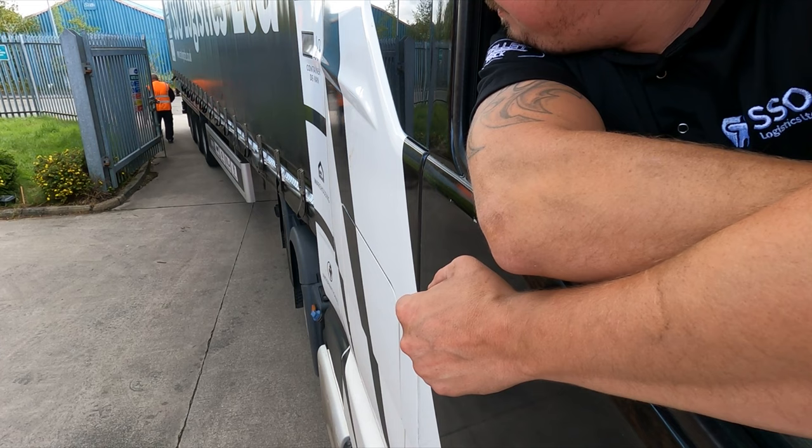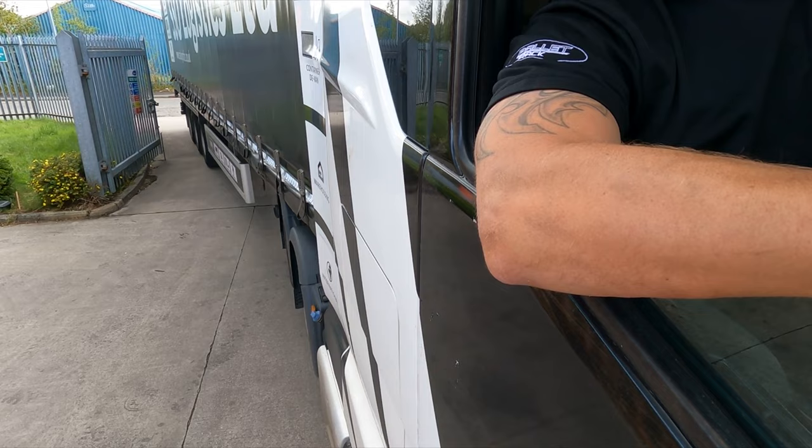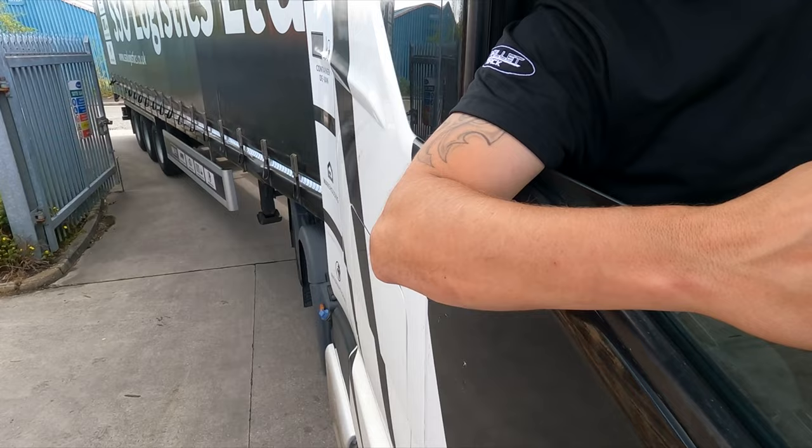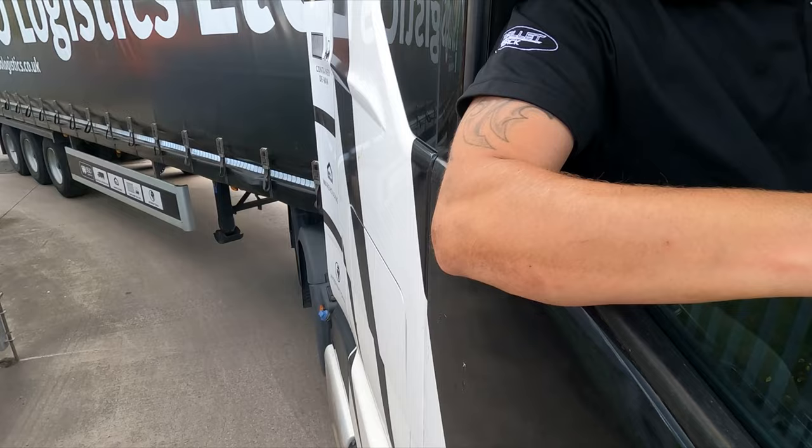But luckily the guy's going to help me out here, trying to stop the road a little bit. Right, I don't know where he is. So, if you're a banksman, always make sure you can see the driver's mirror. If you can't see the driver's mirror, the driver can't see you. Yeah, it's bloody tight on this.